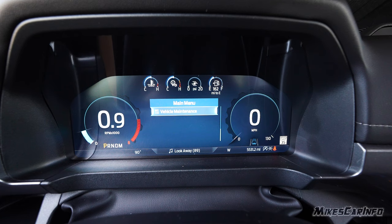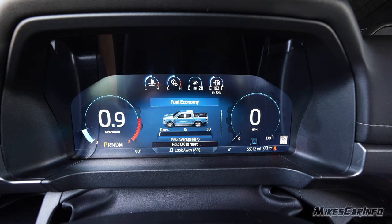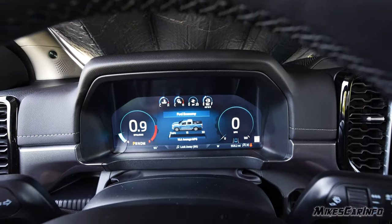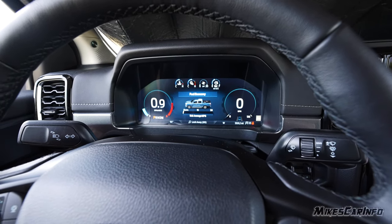All right, let's go back here, up to the top to my view, and that's where we started, right there. So that's kind of a quick rundown of what the screen's all about. It has a lot of information. You can go in there and set up the way you want. You don't have to scroll through and do any of that stuff. You can set it up the way you want and leave it alone, but it's there if you need it.